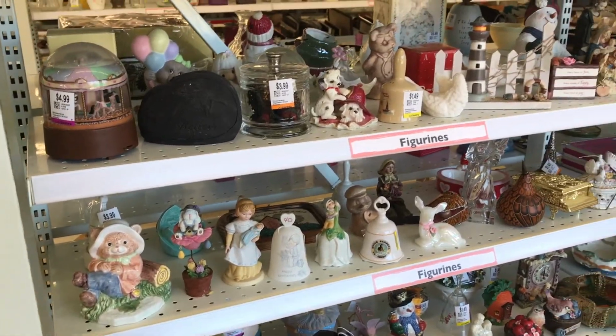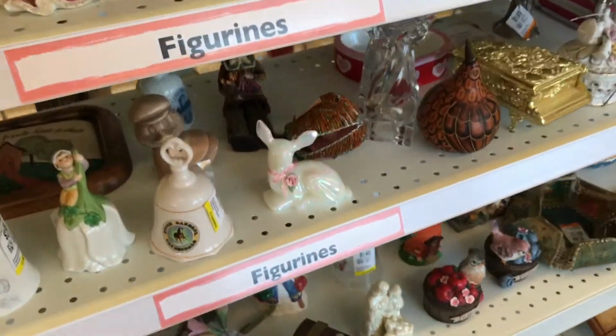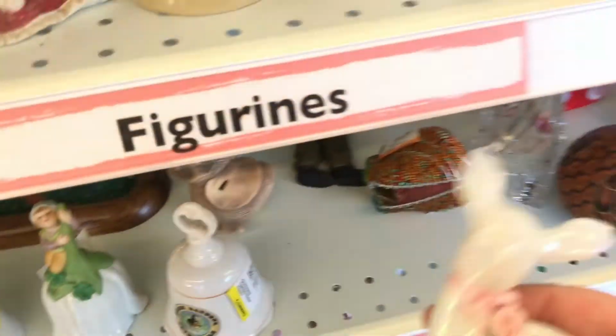All right, so of course, because I went back to Savers, you know I had to check that first aisle and see if they had any new figurines. And oh my gosh, my camera was about to die, but I captured one thing that I gotta show. It is an opalescent deer made by Fenton.